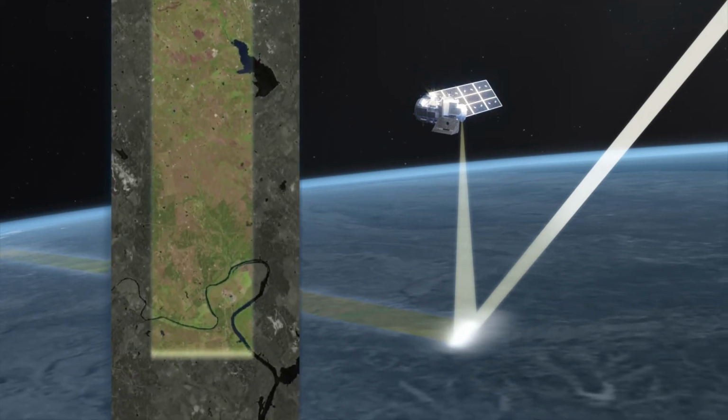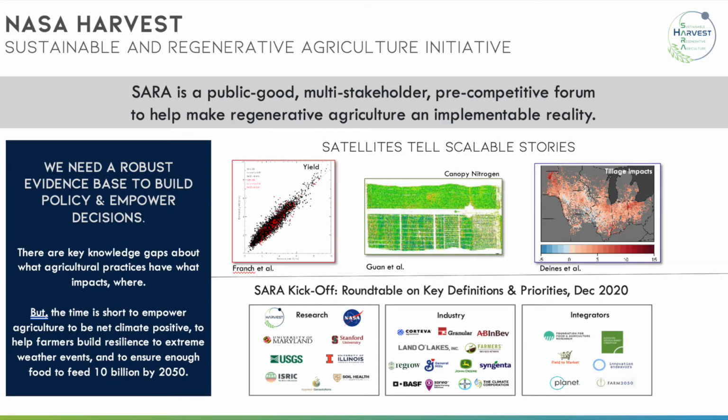And that's why we've sort of launched this Sustainable and Regenerative Agriculture Initiative, which is a public good, nonprofit, multi-stakeholder pre-competitive forum that really aims to make regenerative agriculture an implementable reality. And so it's pulling together common yardsticks, really driven by public interest, transparent science. And that's kind of what it's all about. We do have to feed potentially 10 billion people by 2050. And we have to figure out a way to do it without endangering our native ecosystems, our natural ecosystems, and all of the different life that depends upon the land that we all share.